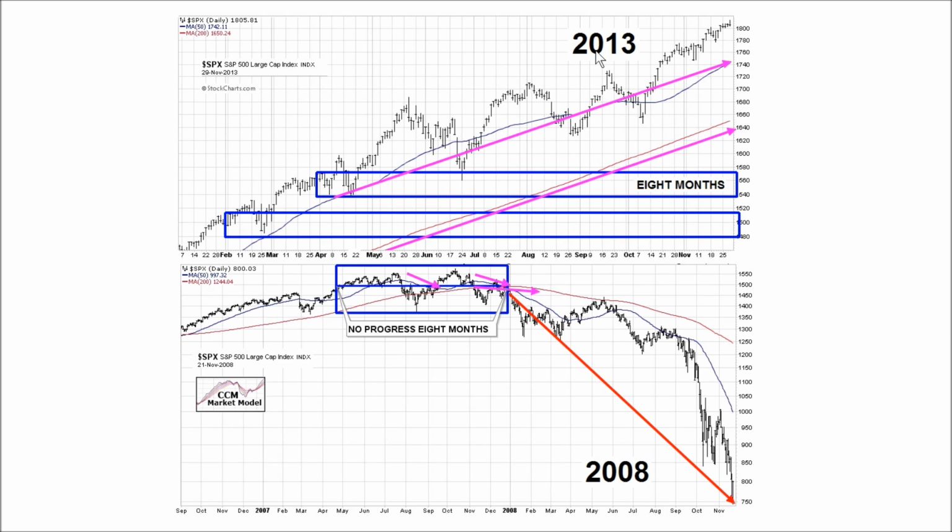Now we're comparing the present day 2013, again as of the close on Friday, November 29th, to the 2008 chart we just studied. No progress here for 8 months. This box here shows us 8 months in the present day. It tells us if the present day trend was as weak as it is at this point here, where the stock market is very vulnerable to a quick plunge, we would be at this point here. We would have made no progress over 8 months, and the S&P 500 would be trading around 1560.